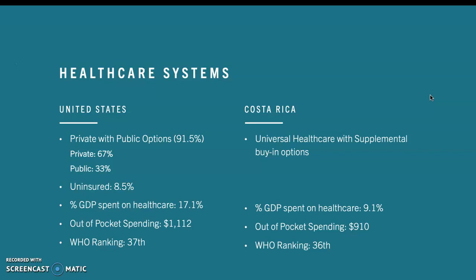The percentage of annual GDP spent on healthcare in the United States is 17.1%, and out-of-pocket spending per capita comes out to about $1,112. Additionally, the WHO ranks countries each year to show what their healthcare coverage looks like in terms of the rest of the world. The United States has a ranking of 37.